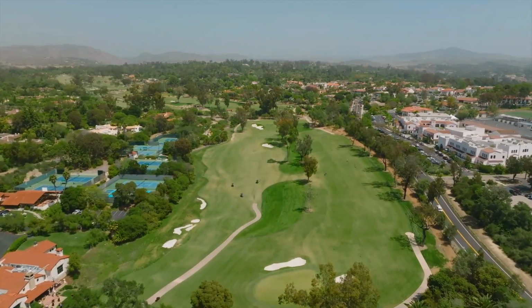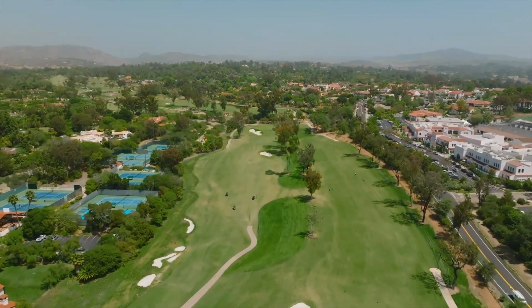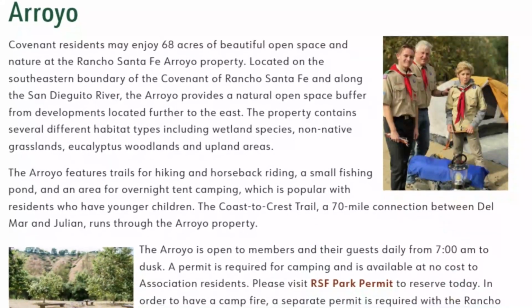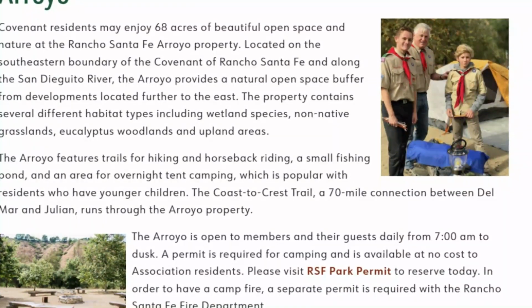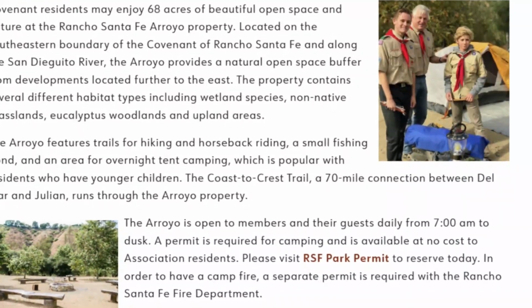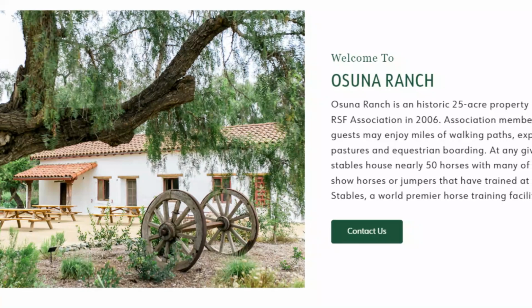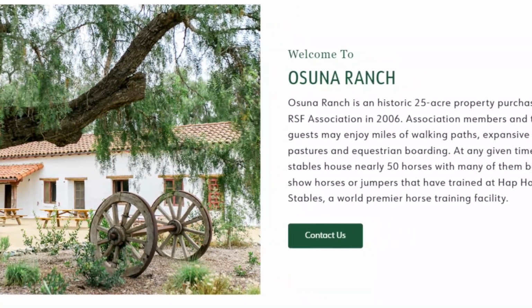We did mention the golf club over there as well. So you have the golf club and a tennis club. There are also a few private open space preserves. There's one that you can go to if you're part of the covenant, with some hiking trails around there, and if you get a permit, you can do some overnight camping. So it's pretty neat. There's Osuna Ranch, which has some walking trails and a nice historic building to check out too.